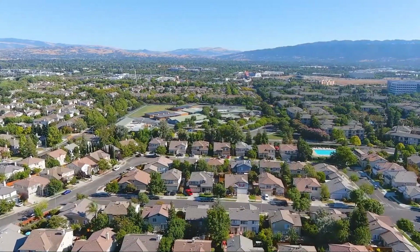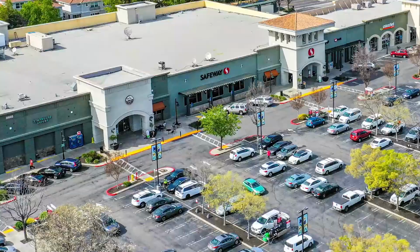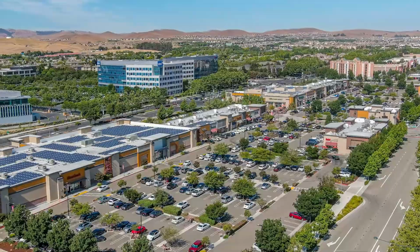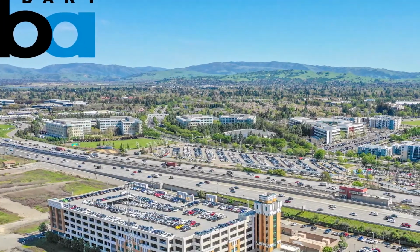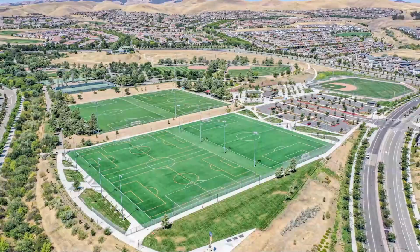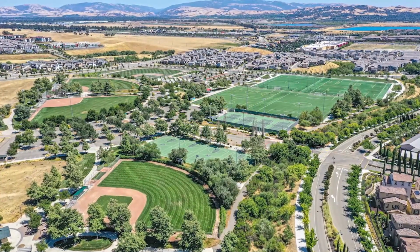Top-rated schools, Doherty Elementary is just walkable. Theater, shopping centers, Safeway, Wave Water Park, Emerald Glen Park, Persimmon Common, and it's walkable to BART station as well. Amenities include clubhouse and swimming pool, perfect for entertainment, especially in the summer.